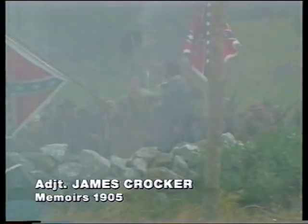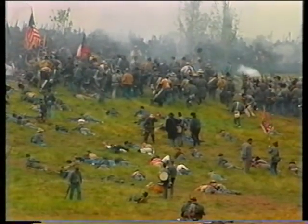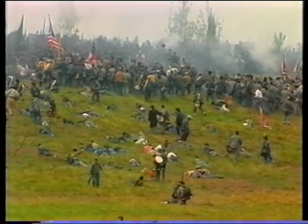Brave Armistead overleaps the wall and calls on all to follow. But now the enemy has made a stand and are rallying. The final moment has come when there must be instant flight, instant surrender, or instant death.